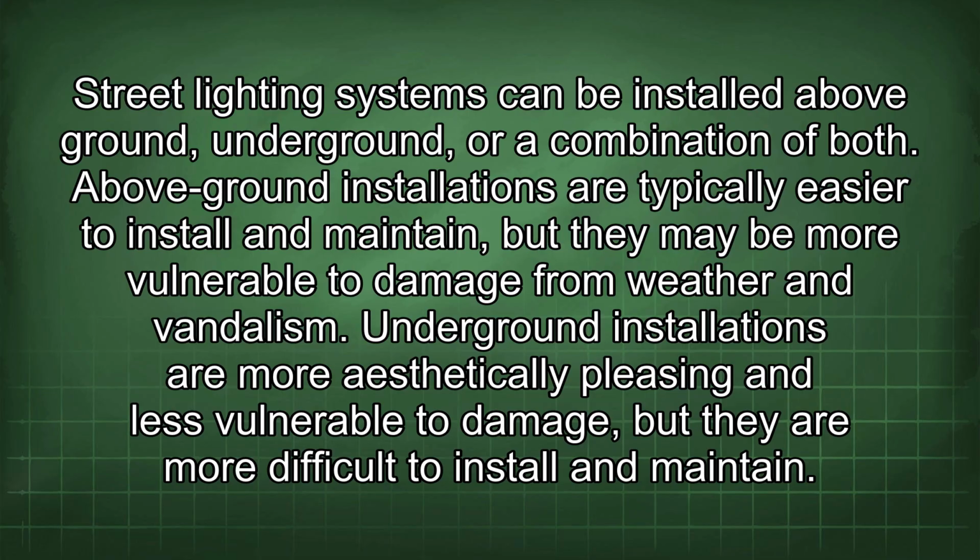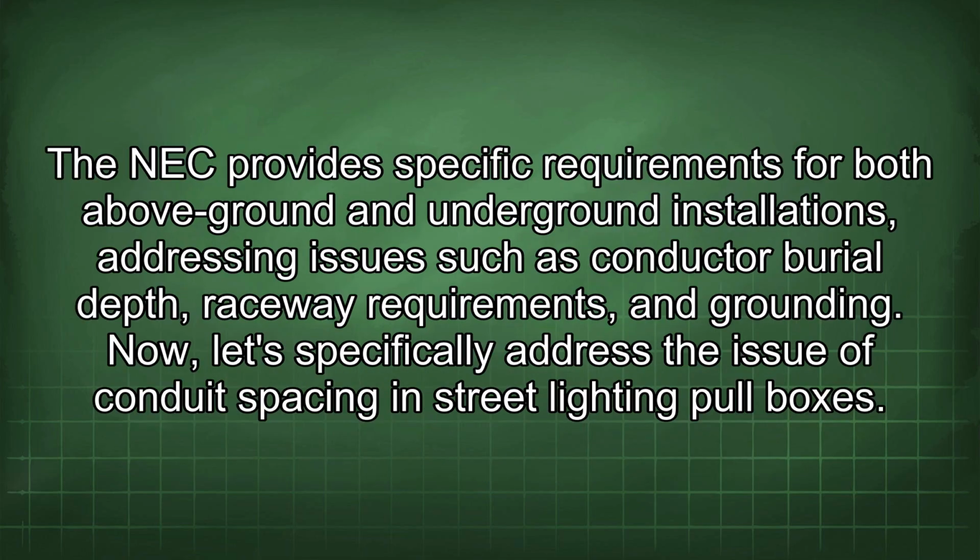Above-ground installations are typically easier to install and maintain, but they may be more vulnerable to damage from weather and vandalism. Underground installations are more aesthetically pleasing and less vulnerable to damage, but they are more difficult to install and maintain. The NEC provides specific requirements for both above-ground and underground installations, addressing issues such as conductor burial depth, raceway requirements, and grounding. Now, let's specifically address the issue of conduit spacing in street lighting pole boxes.